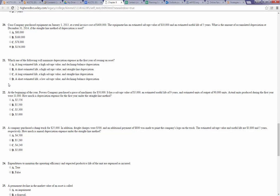So that eliminates B and D. And then a high salvage value is going to decrease the numerator. So we're still on A or C. And then the declining balance depreciation or the straight line depreciation. If you remember, the declining balance depreciation has the highest depreciation expense in the early years, and then it becomes less and less toward the end, whereas straight line has the same amount of expense each year. So the one that's going to minimize depreciation expense is C, long estimated life, high salvage value, and straight line.